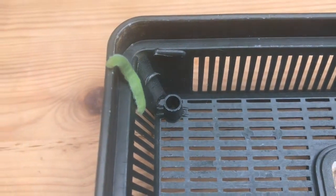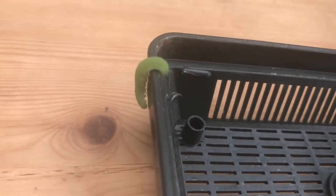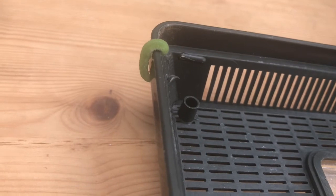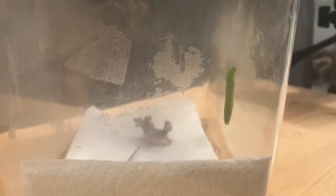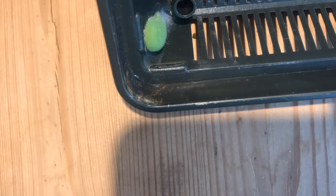This caterpillar is an active little guy. After 2.5 weeks of being a caterpillar, it's time for the caterpillar to go through its metamorphosis. The caterpillar is spinning a silk pad.